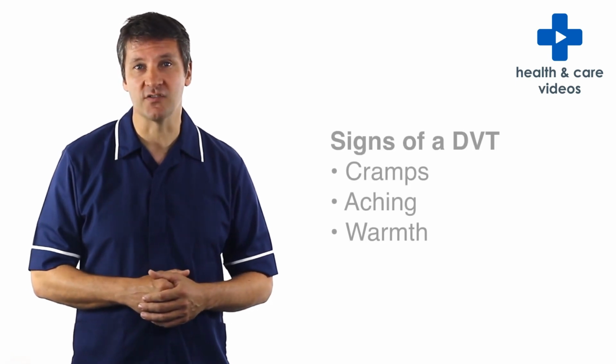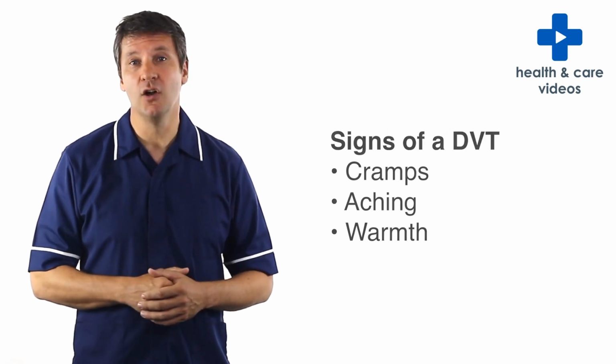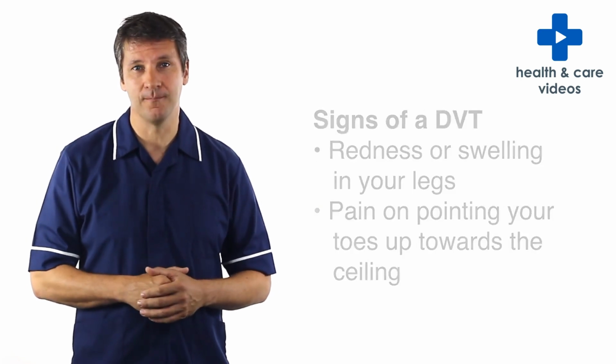Unfortunately, some women still go on to develop a blood clot before or shortly after pregnancy. You need to be able to recognise the signs of a clot so that you can seek help quickly. Signs of a DVT include cramps, aching, warmth, redness or swelling in your legs, and pain on pointing your toes up towards the ceiling. Remember, these symptoms usually only affect one leg.